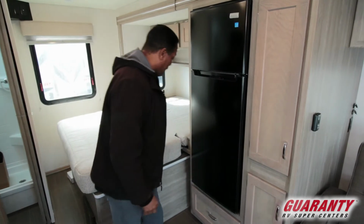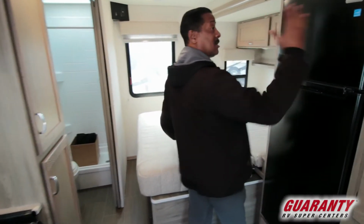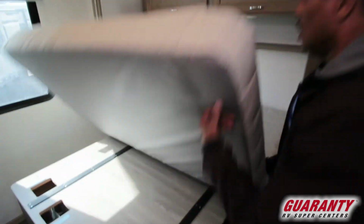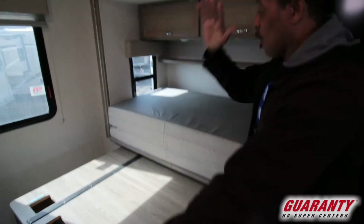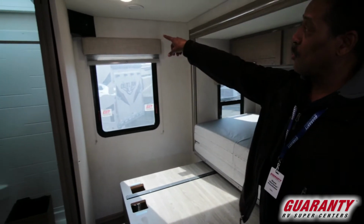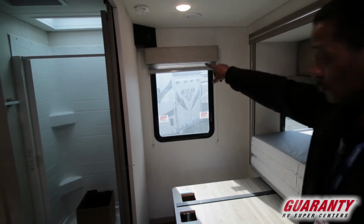Anyway, so we've got also over here tucked in nice in this slide room. All of this is in a slide room. Got your queen size foldable bed. Fold it up. Push the button, whole thing comes in, so you got plenty of room. Also, you've got your hookups for another TV if you choose to put one in there.